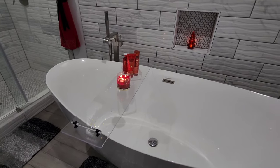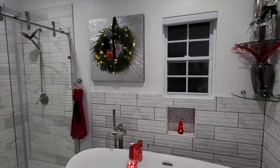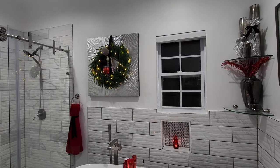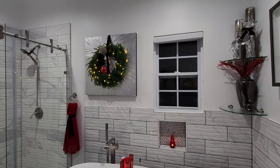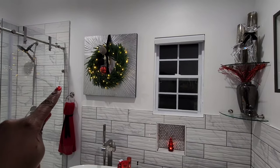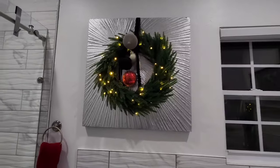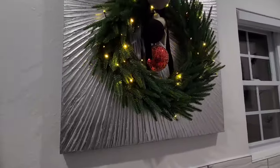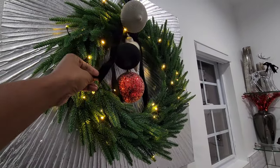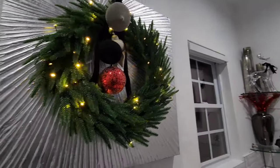Either way it goes. That wall art is actually from Macy's, but you can get your hands on these from Amazon. It's called a Starburst wall art. So I'll place a link down below to that. The wreath is also from Amazon. I like it because it's plastic as well, and it came with the lights, and I just put some ribbon around it as well as the super cute ornaments.